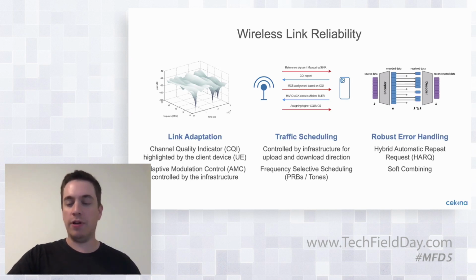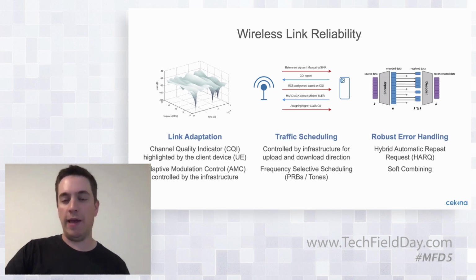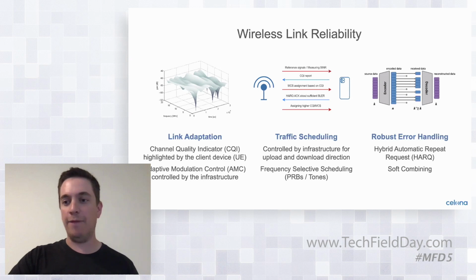And the infrastructure can actually control the client devices and tell them which modulation and coding scheme to use based on their RF quality. So one of those key aspects then is that infrastructure control of what data rate adaptation the client devices are using to send traffic in the uplink direction as well.